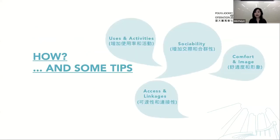Okay, so I'll give you some tips so you can start to see what you can think about. The four bubbles on the left are for those that are architects, planners, landscape architects, or even engineers. You will know that they are the criteria to increase the sense of place of an area. So I also share with the other disciplines so you can think about how you can make use of the hardware and software to support all these integration of these ideas into your playscape.